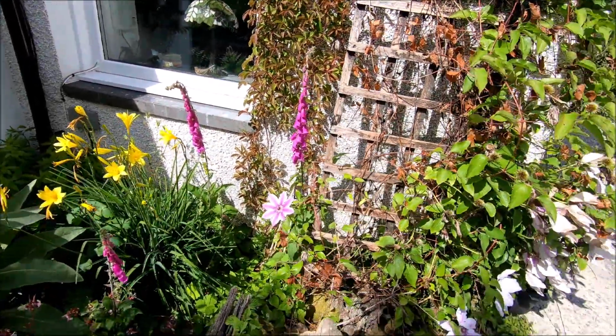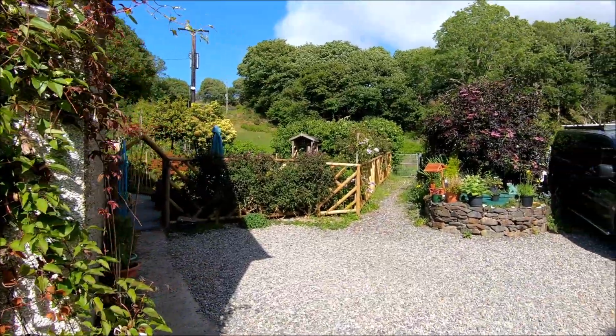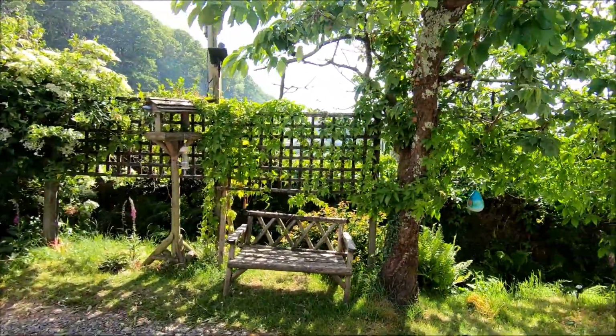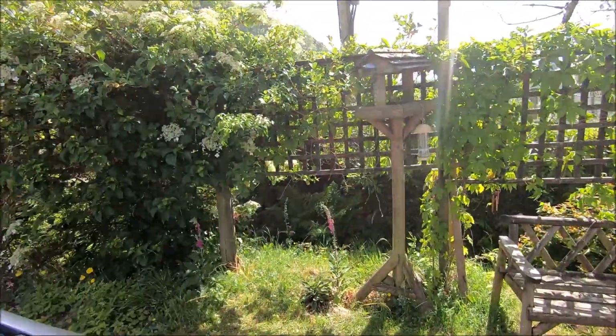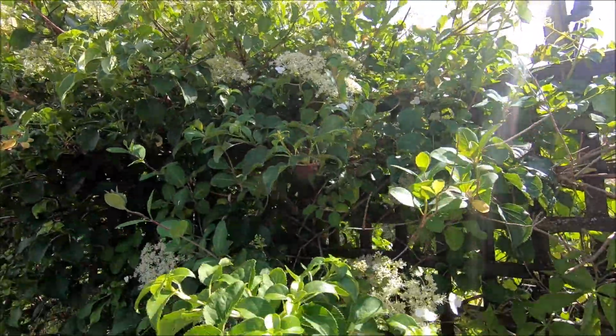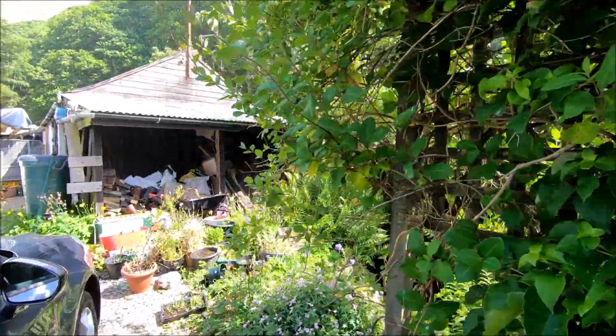So these clematis are just still going now. The one over there on the fence is still going okay. I'll just take you around the back. So I've got this out here now, lace hydrangea. My mum used to love these. We're very jealous of this one. So much insect life everywhere.